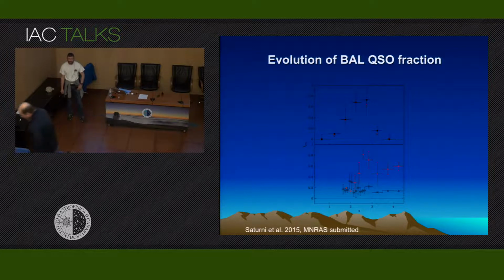Why do you take for granted that all DLAs are associated with galaxies, rather than being intergalactic gas? It's a good point which you're making here.